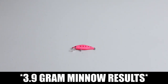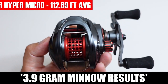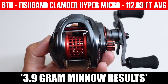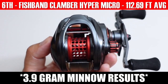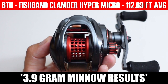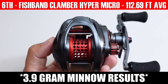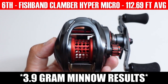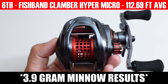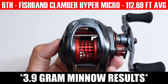Now coming in 6th place is the Fishband Clamber Hyper Micro with an average of 112.69 feet. Now remember, this is the Clamber that I have that had the ceramic hybrid micro bearings. And if you watch the video I did on that, the bearings actually caused the Clamber to lose a little bit of distance. So potentially the Clamber could have done much better. But even still, it came in 6th place.